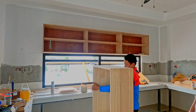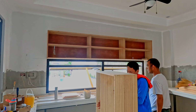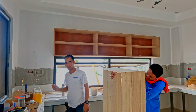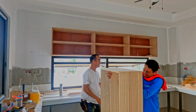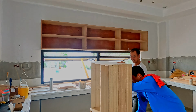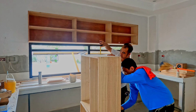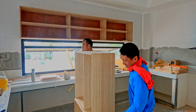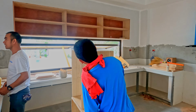Inside the dirty kitchen, cabinets starting to go up. Oh no! Don't worry, it wasn't beer. So we've got the one above the window, and then Richard and Sing Enrico and Manny here are working on the next ones to go in. Moving along fairly quickly.